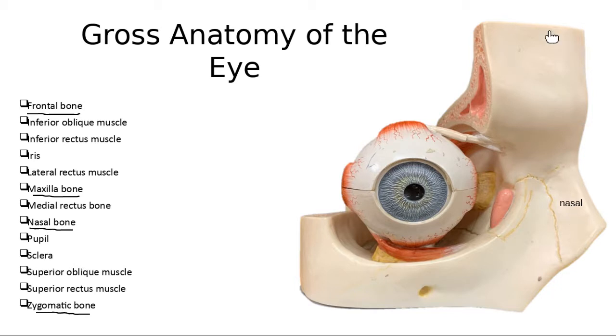This is the bone up here that makes up your forehead. What's the bone up here that makes up the forehead? What's the name of the forehead bone? Yeah, that bone up there is called the frontal bone, the frontal bone.